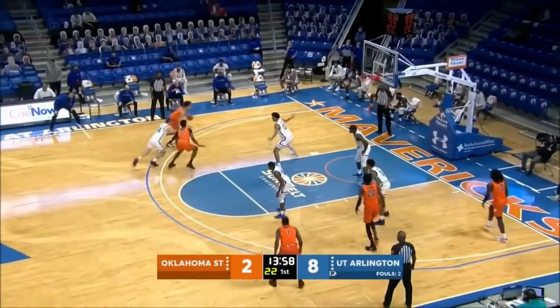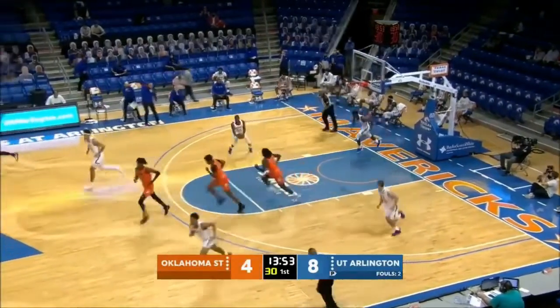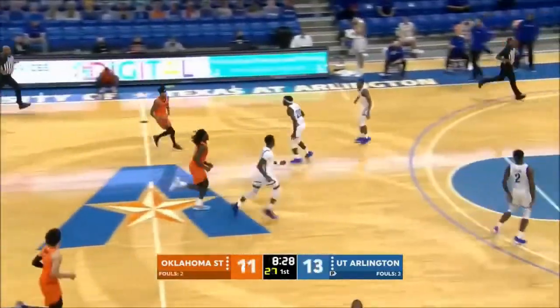About an hour and a half east of Dallas. 6-0 run for UTA over the last 2.5+ minutes, and there's Cade Cunningham with his first collegiate bucket. Anderson runs it out for the Cowboys.